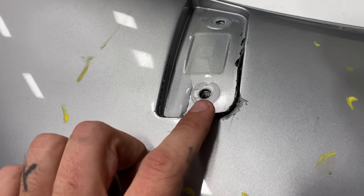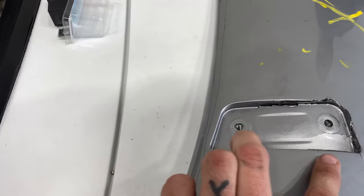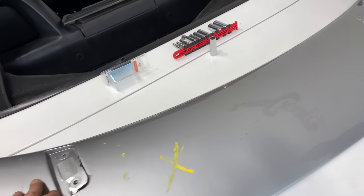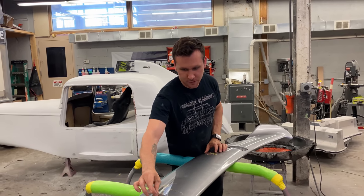It looks like this riv nut or whatever you want to call it was set into the foam. And when it ripped out, it lost all grip. It is still set where it should be. So hopefully that means it's actually not going to be too bad of a fix for Tim. We might actually just end up putting a little carbon patch around the outside here.